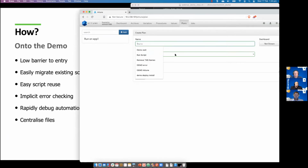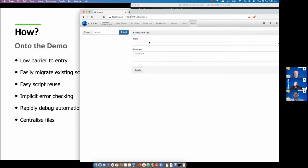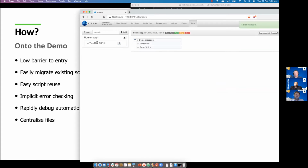And without changing the procedure, we can go to our second procedure, make it run on app 2. And in this one, we will tell it to run on target server, will be app 2. We will use the same user to log in with. There we go. We've got one procedure we've just created. We can run it on 2 different servers now with our variables. So now we create a job. A job is what you would expect. It's the running of something we've created.